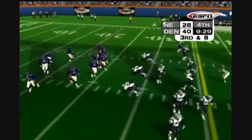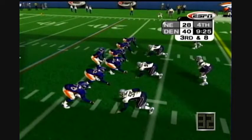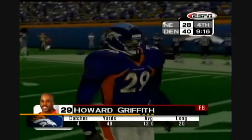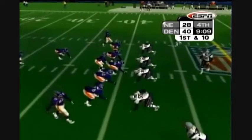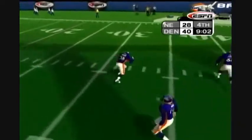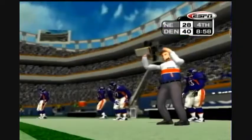Third and 8 at the 27-yard line. Single back, two tight ends for the Broncos. Cut. Pass play. Caught by Griffin. First and 10. Four down linemen on D. Set. Cut. The pitch out. Uses his wheels. That's a 15th tackle in this game.